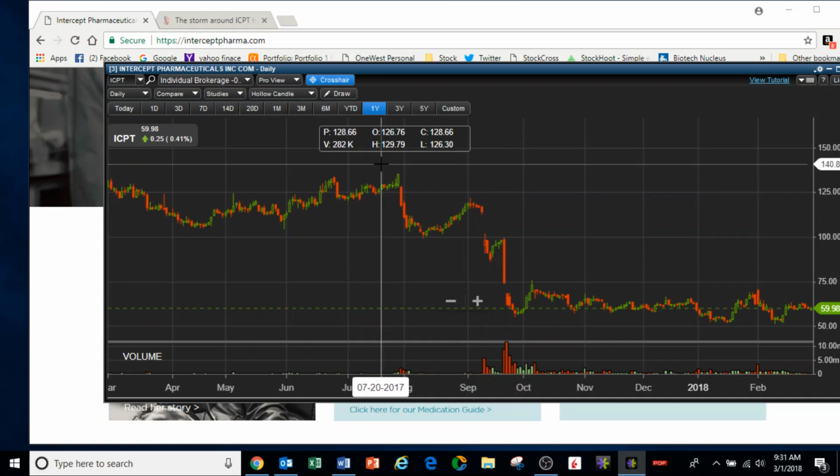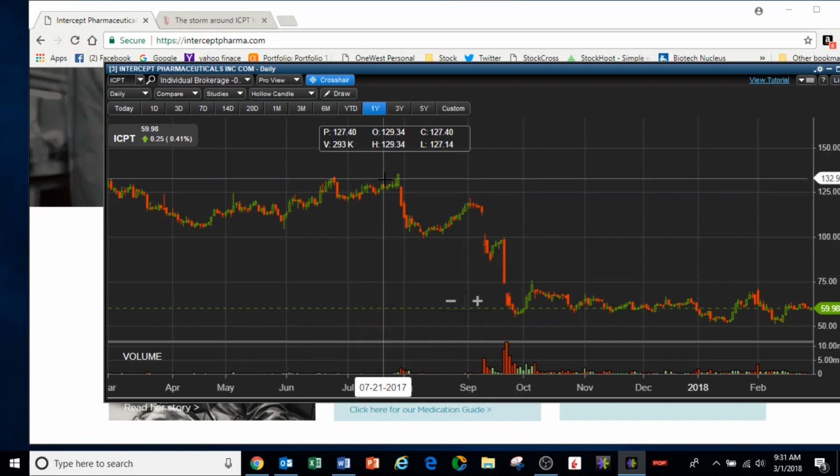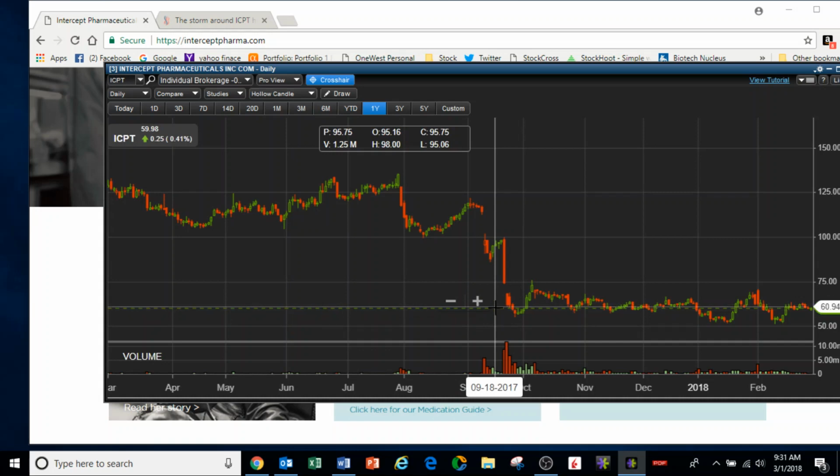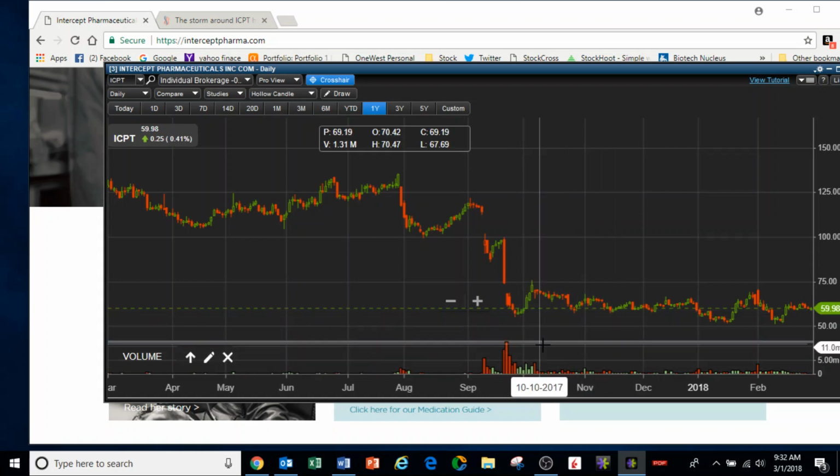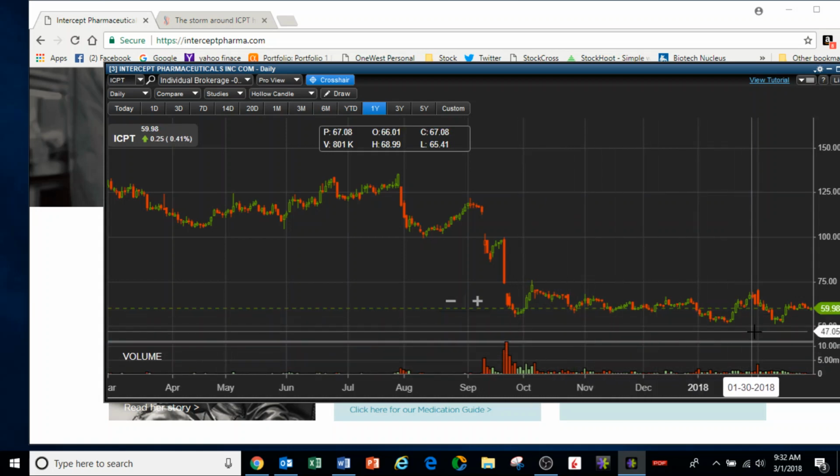That caused the stock to crash, as you can see, from 133 all the way to what? $60. That was a 50% crash. And after that, this whole month, since October all the way to here, the street and the market were waiting to see what the FDA would do and what the company could do, because deaths are a very serious side effect.